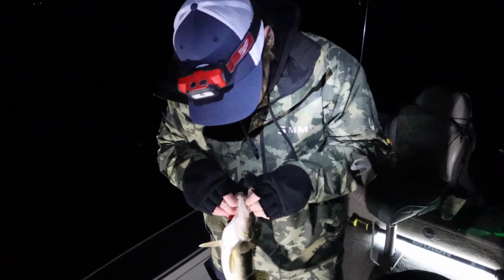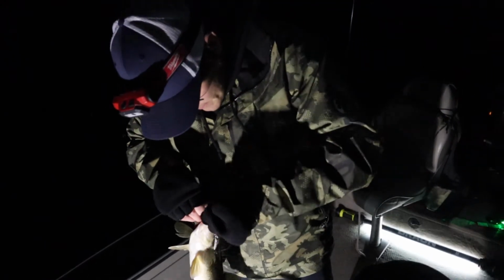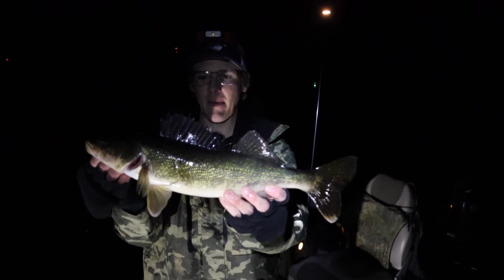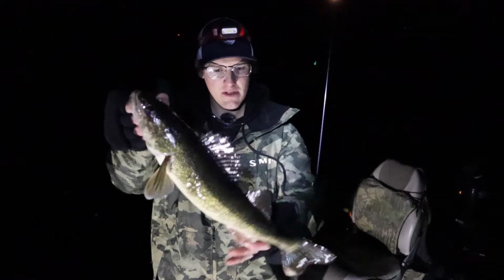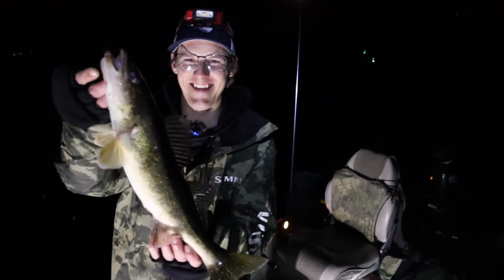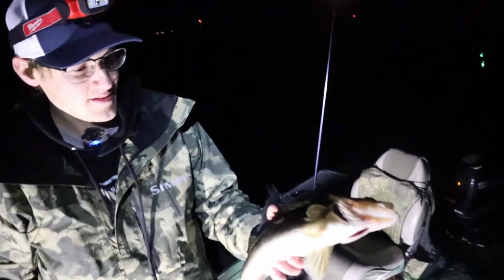There we go. Not a bad little walleye right there. It's probably like 16, 17 inches? Yeah. Oh, did he get you? He's milking all over me. It was a male. Just kidding. Alright, let's get this male back in the water and we'll get the crankbait back out there.